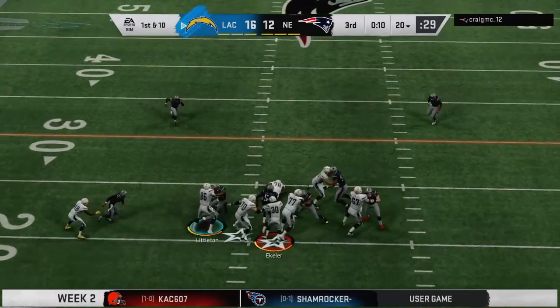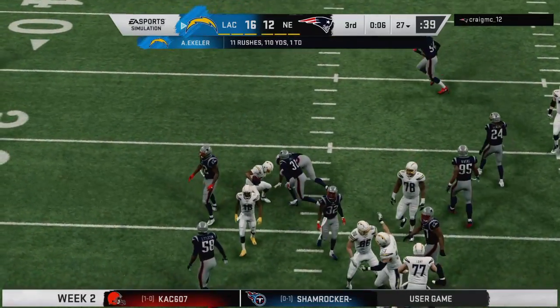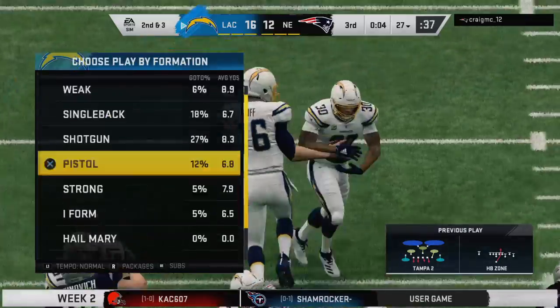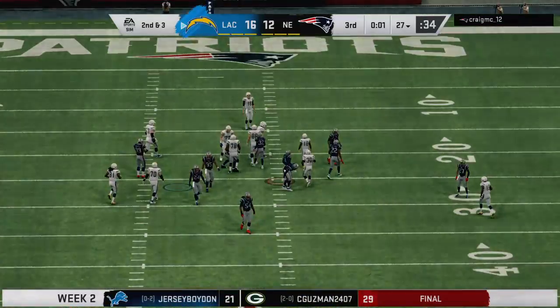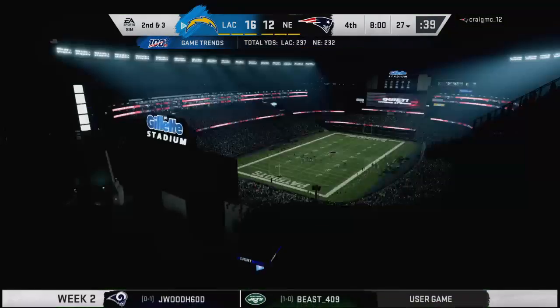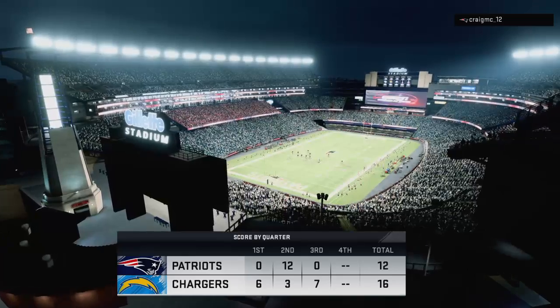And when you start plotting for this drive, when you start thinking to yourself, okay, what are we going to do? You don't go away from what you did before because that worked, but you have to be prepared for wrinkles and counters because you know they'll make some adjustments. It's a gain of 7. One quarter remains here on a Sunday night. We'll return with more after this.